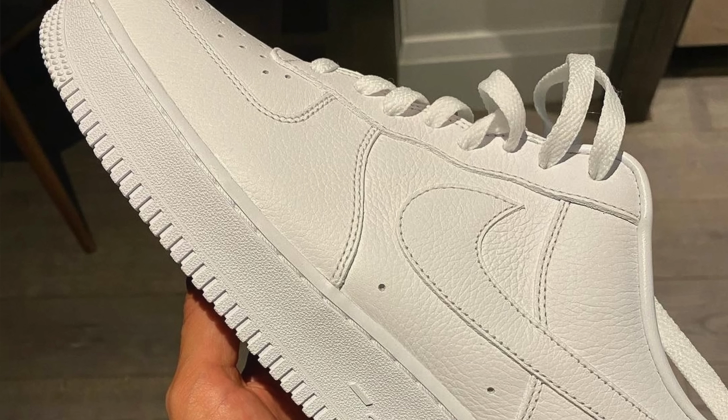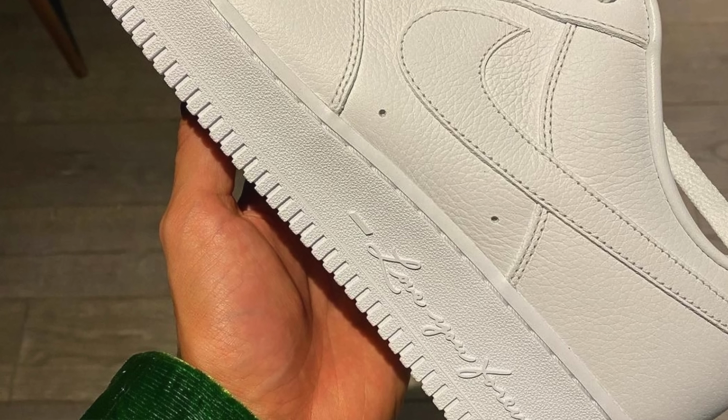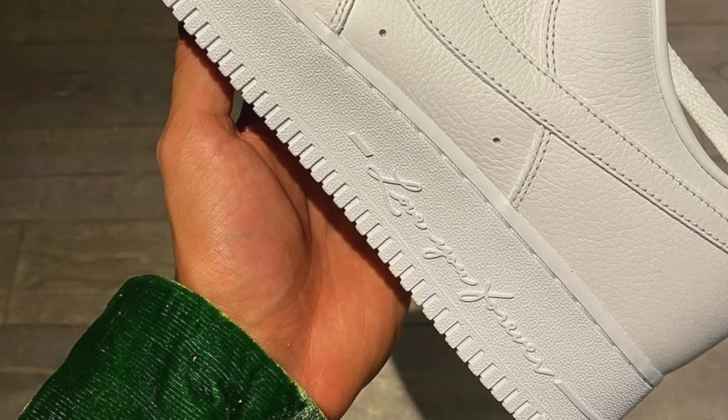I don't think it's gonna be worth whatever the resale price of this sneaker is gonna be, but I've gotta say, that's a pretty nice touch. Other than that though, that seems like the only real changes on this sneaker from a standard pair of AF1 lows. And of course, as of right now, we don't know exactly when this sneaker is gonna release, how much it's gonna sell for, and definitely not how much it's gonna resell for. But because it's a Drake collaboration, I would assume this shoe is gonna resell for a lot.